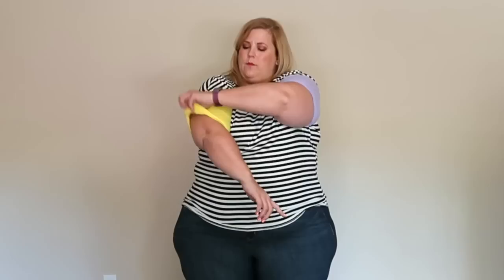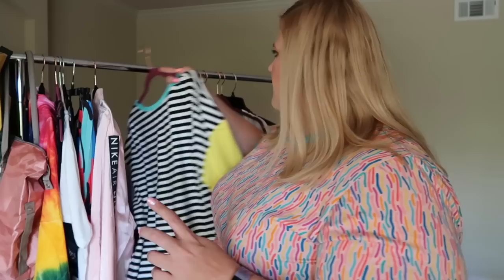I do fold them up typically when I wear them to like here, but I don't know if I love the drop shoulder on it. This bomber is bananas. I love it and it's great.